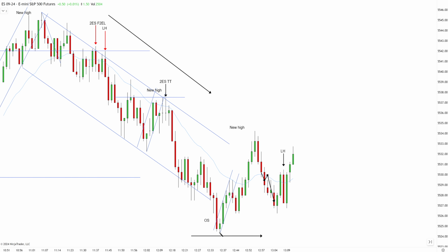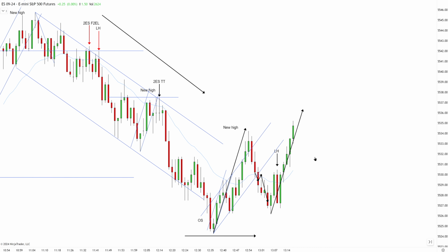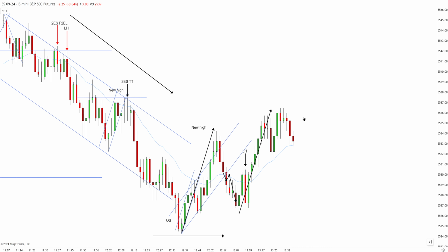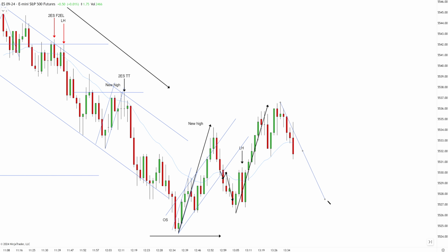So at this point, I'm going to measure the first leg and project it. The reversal is going to be a little bit longer because we had an overshoot. So let's see what's going to happen. Okay, we reached the measured move. Okay, and right now prices are breaking lower, so I'm going to redraw the short-term downtrend. At this point, we still need to get a new low for this downtrend.